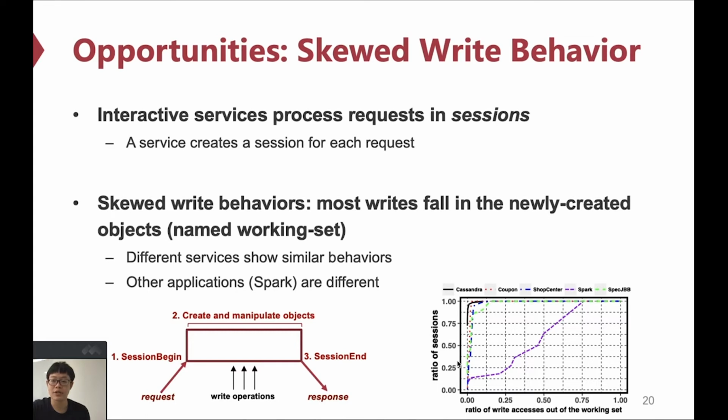But for other applications like Spark, a big data processing framework, the memory behavior is quite different. The session in Spark will incur many writes outside the working set.